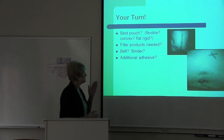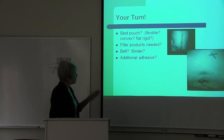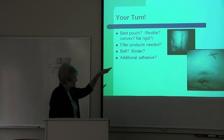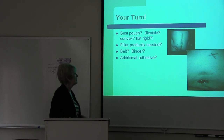Okay, so now we're just going to take selected patients. These patients you've seen before in our slide study, but we haven't done a comprehensive management plan. So we're going to go through each of these and think about, okay, how would we manage this patient? So this patient was my patient. You can see the access where we wanted the stoma, and you can see where we got the stoma. And you can also see why, because this patient had significant abdominal obesity.